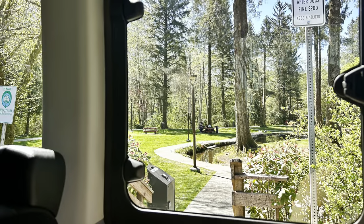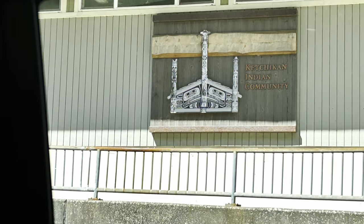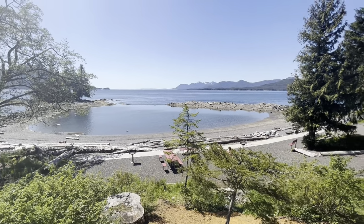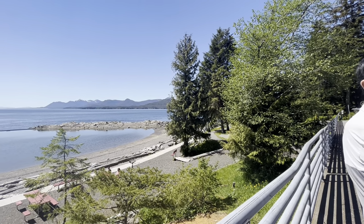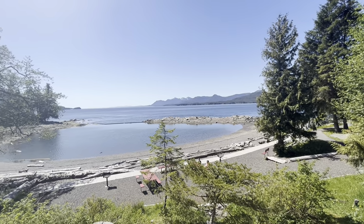Moving on, we'll see a lot of state parks and Indian native villages. Here, this breathtaking scenery presents the Dixon Entrance, which is 50 miles long and wide, located in the Pacific Ocean between the border of the United States and Canada.